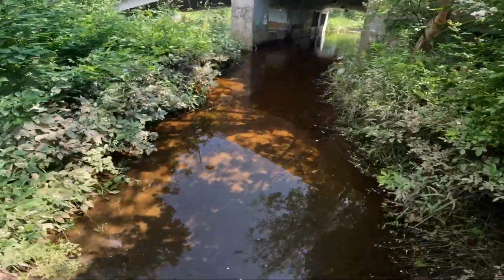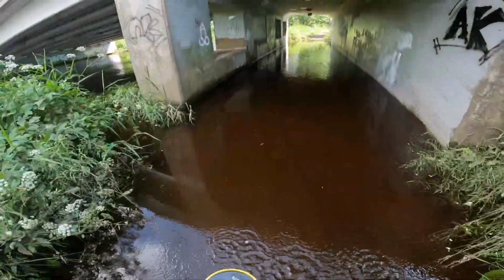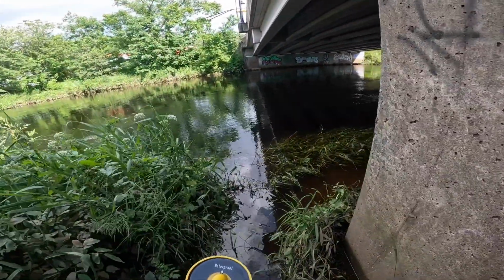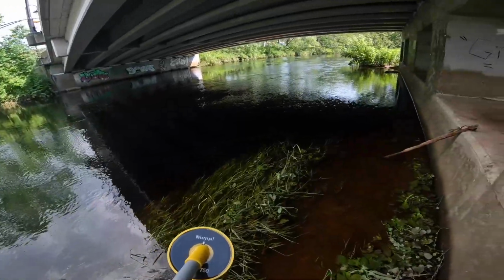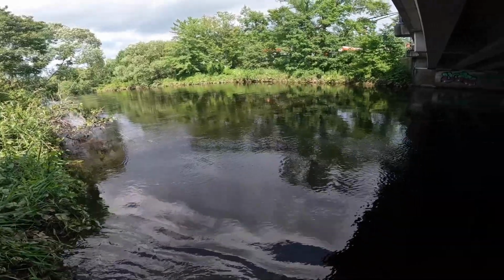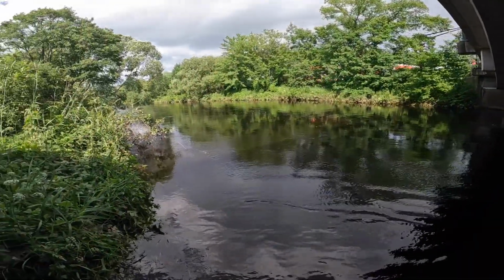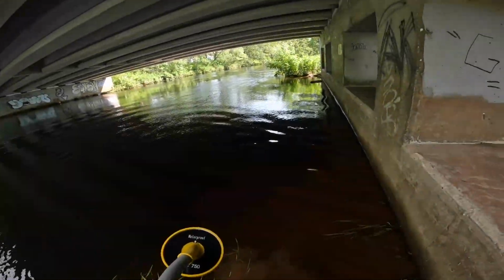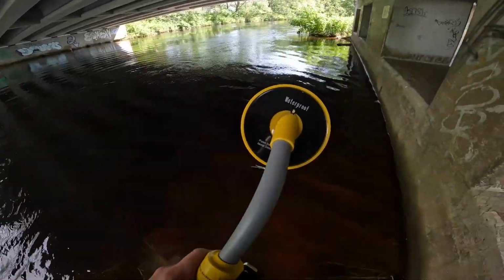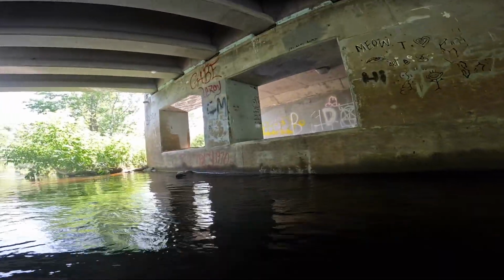So as you can see, the water levels have gone up pretty significantly. So there's probably a good chance of new stuff to be found even without the metal detector. And yeah, there's a bit of a stronger current than I'm used to. So I'm excited. It kind of makes it a little bit different for me. And yeah, I'm really excited to test out this underwater metal detector. Just gotta look for a place to store keys to my car.